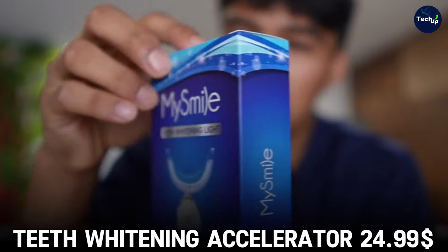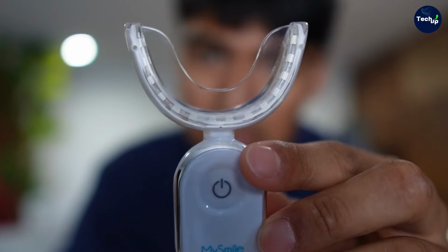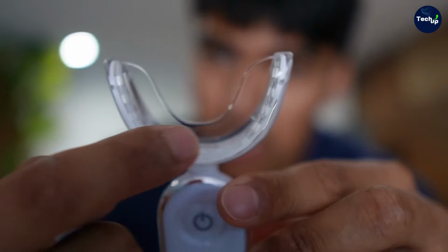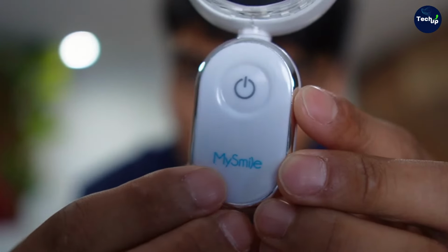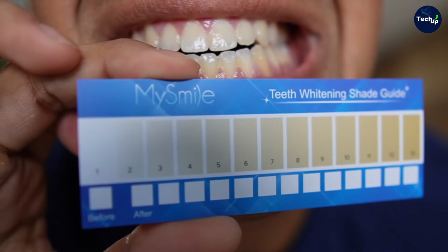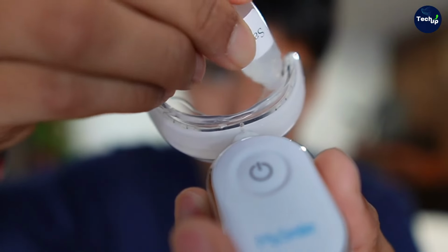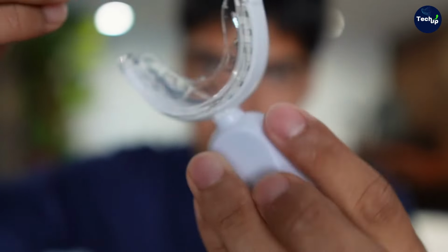Teeth Whitening Accelerator. Achieve a brighter smile with the MySmile Teeth Whitening Accelerator Lite. This easy-to-use device works with your favorite whitening gel to deliver professional-level results at home. Its powerful LED light enhances the whitening process, helping you achieve a dazzling smile in just minutes a day. Safe, effective, and compact, this tool is a must-have for anyone looking to boost their confidence with a brilliant smile.